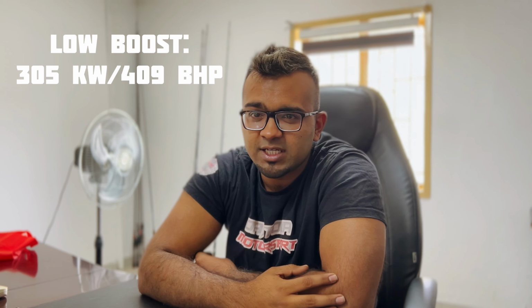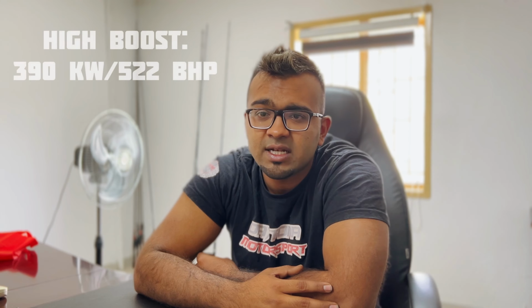The car's got two boost settings. The first one is a slightly lower powered one where you get decent fuel consumption, not too wild, not too crazy over the road, something where even if you want to overtake, you can do it in a calm manner. Last on the dyno, that one did 305 kilowatt on the low boost. Then we've got a high boost setting where we change the content of the water meth, and on that second boost setting, the car makes 390 kilowatt.